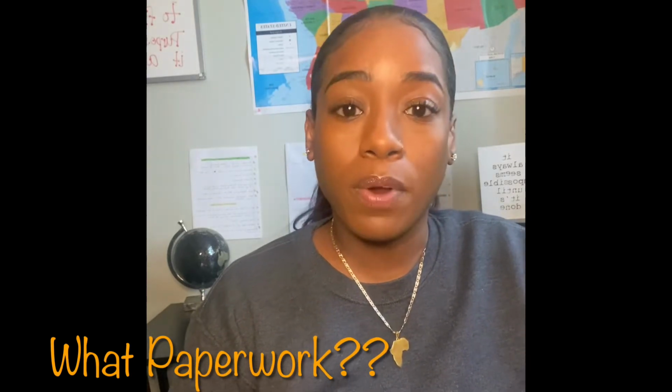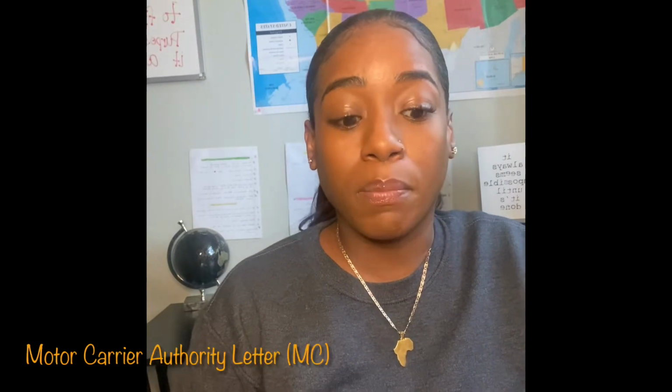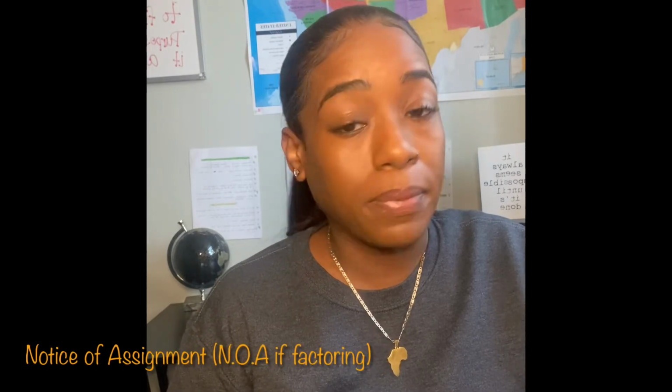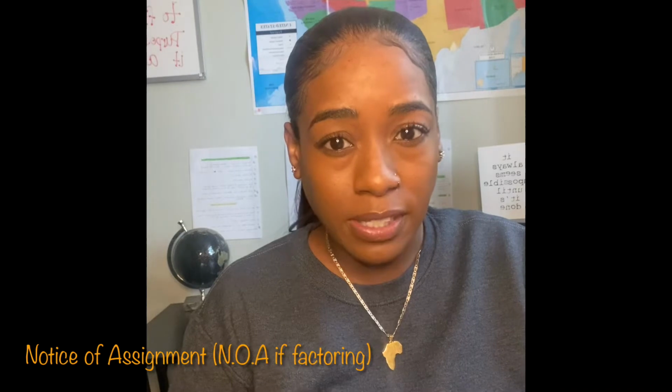So the paperwork that you need to collect from your driver will be their certificate of insurance, their motor carrier authority letter. If they're using a factoring company, which hopefully they are, you'll need their NOA, which is notice of assignment. You'll also need their banking information, their W-9 signed, their carrier profile, which is part of their contracts that you'll have made up, and also their dispatching agreement.